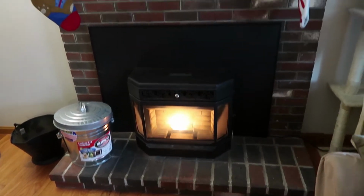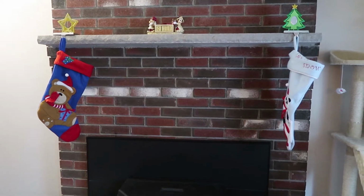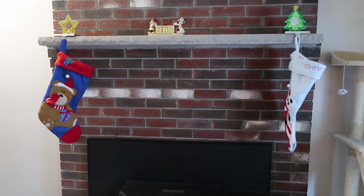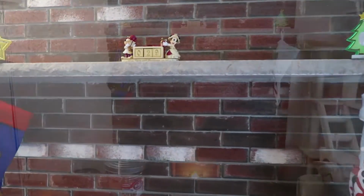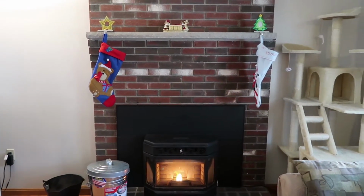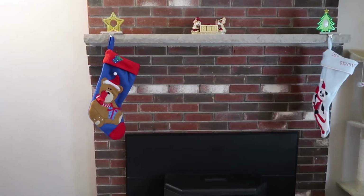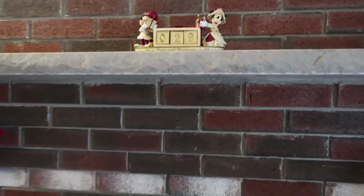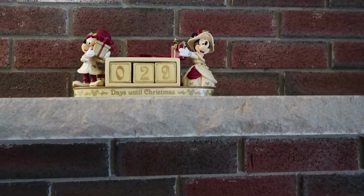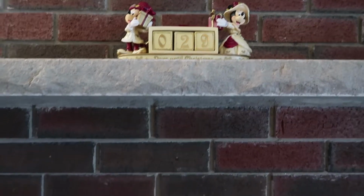Next we move over to the mantle, and it's a bit bare right now. I'm going to be adding more to it, but I'm waiting for some things to come in the mail. There's going to be another one of the stocking hangers and a stocking for Duncan that we've ordered. It just hasn't arrived yet, but otherwise we have Scott and my stockings, and then my little Mickey and Minnie countdown to Christmas in a nice visible spot where everybody can see.